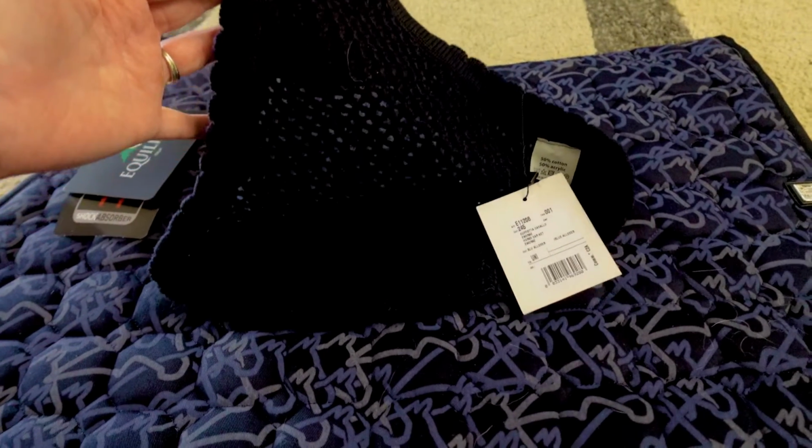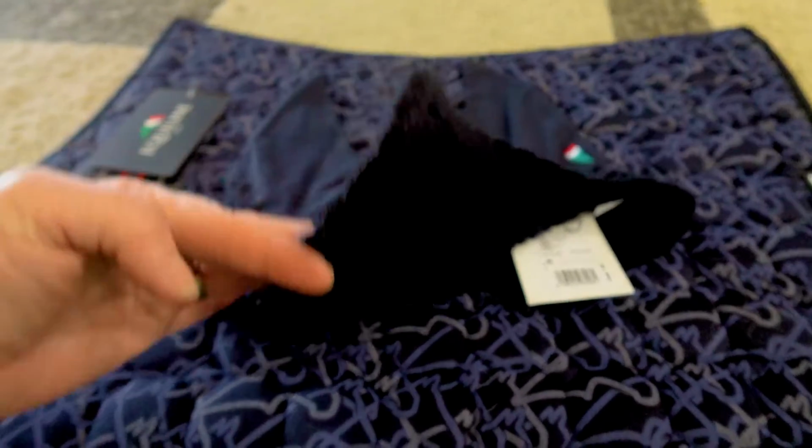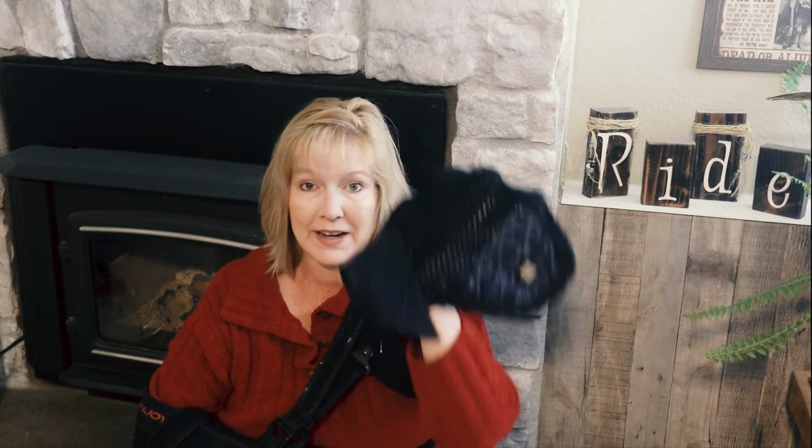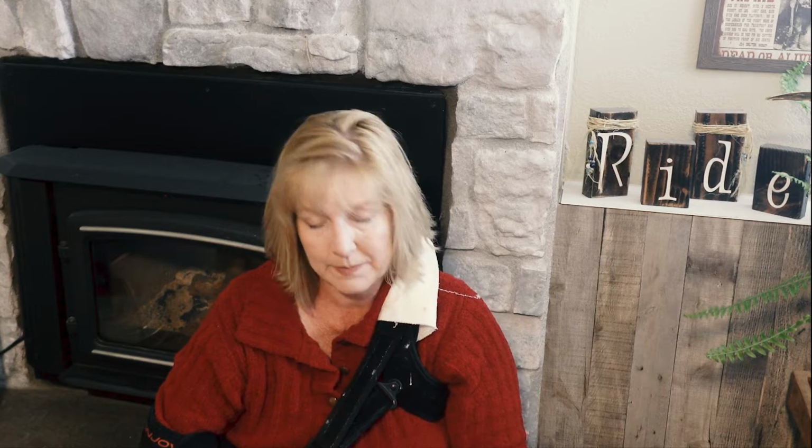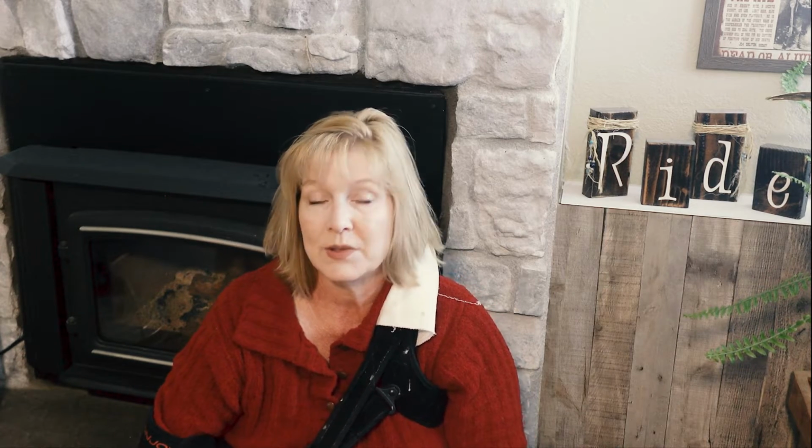This is so nice. So nice. Oh my gosh. So not only did I get an Equiline saddle pad, but I got an ear bonnet as well. And it matches. Very cool. Now the price tags have been removed from these two items, but I was looking on Equiline's website and they have like a combination set.